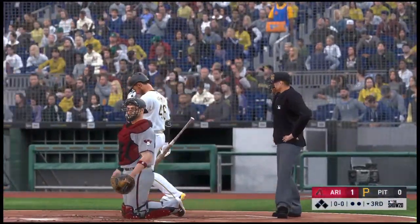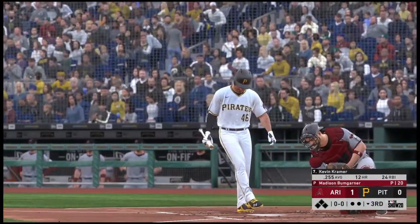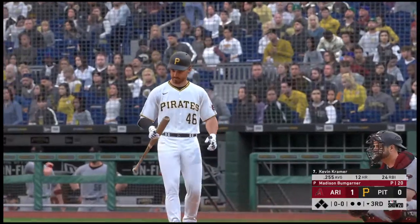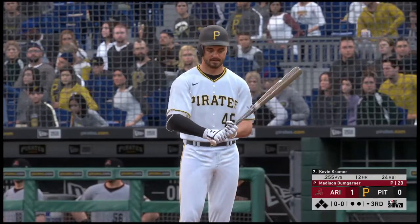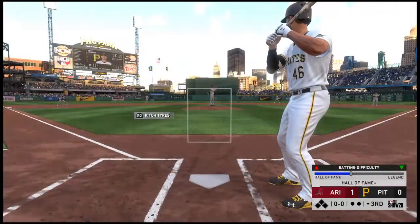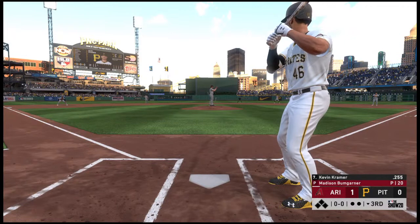Coming to the plate now, Kevin Kramer. He starts off the inning against a guy who struck out the side last inning. How did it get to him here? I'm not sure, Matt, that they want to stay as patient. He's been throwing a lot of strikes. They might want to start swinging a little bit earlier in the count. Here's the first pitch to him.